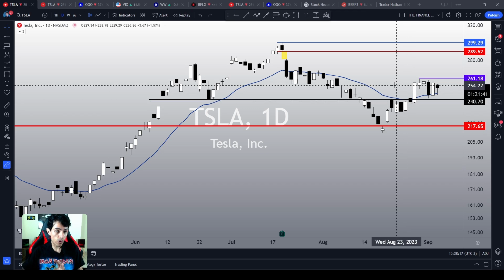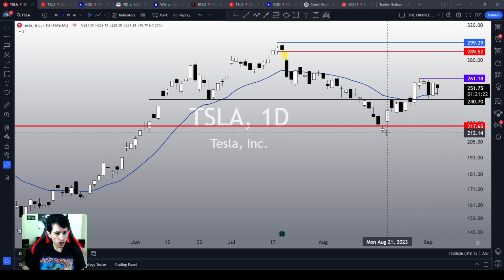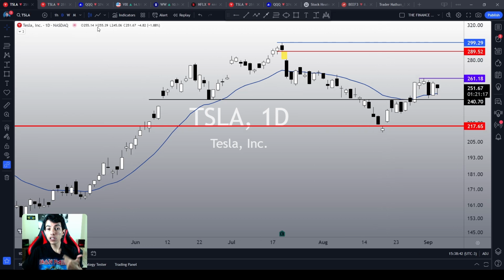Right now, if you ask me, if we lose the 240 again, probably Tesla is going to resume the bearish sentiment all the way down at least to the $217 mid-term speaking on the daily chart, all right? Because the 217, guys, the 217 is probably the most important support level long-term speaking, while the 240 is the most important support level on the daily chart, mid-term speaking.